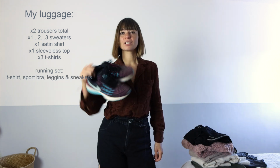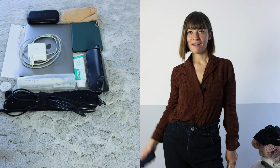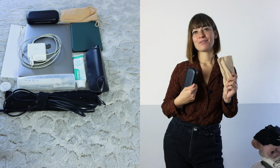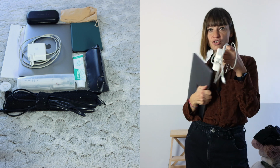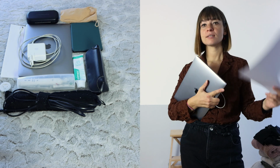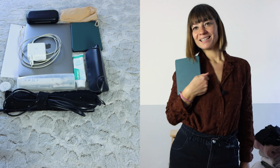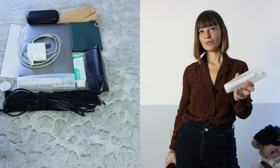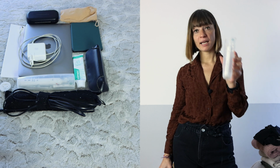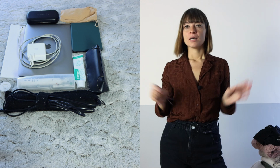And also my running shoes. As last time, 5 pairs of underwear, 5 pairs of socks. I'm gonna have 1 pair of glasses, 1 pair of sunglasses with me. To work, my computer, its charger, some white sheets and a pen to take notes and to write, my Kindle for when I want to chill, also makeup, toothbrush, electric toothbrush and the paste, and an iron for my hair.